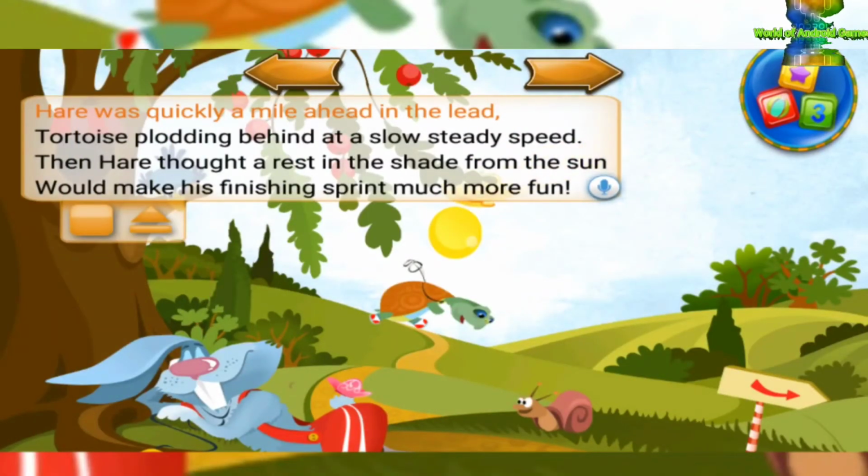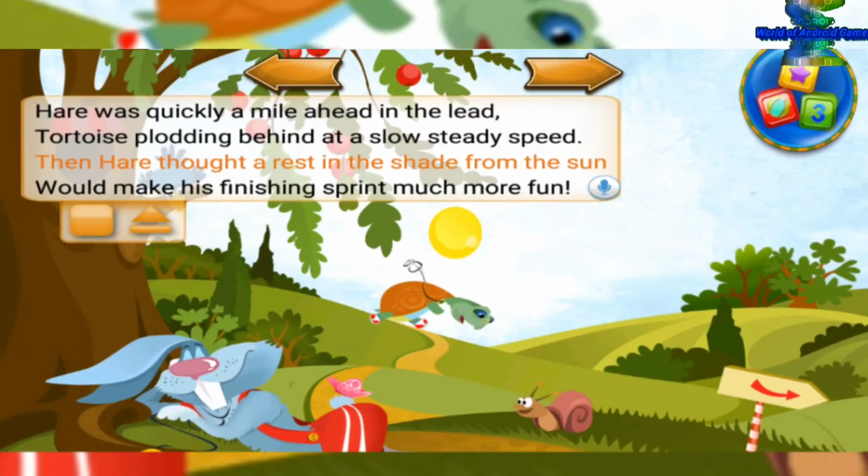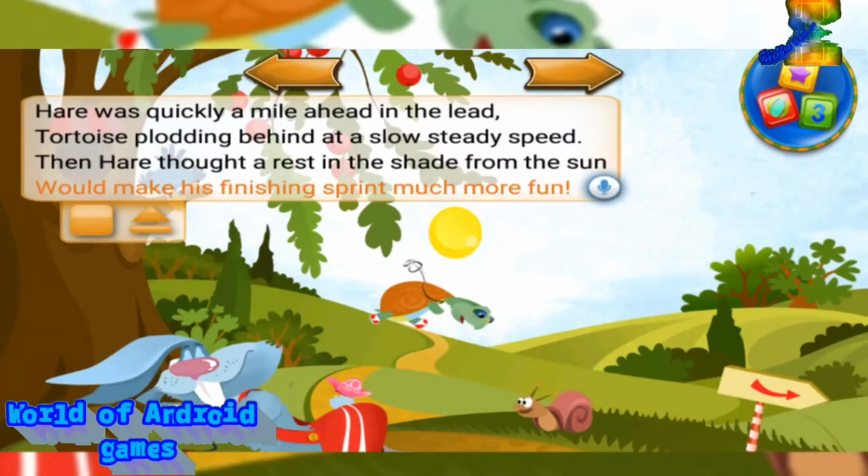Hare was quickly a mile ahead in the lead. Tortoise plodding behind at a slow, steady speed. Then Hare thought a rest in the shade from the sun would make his finishing sprint much more fun.